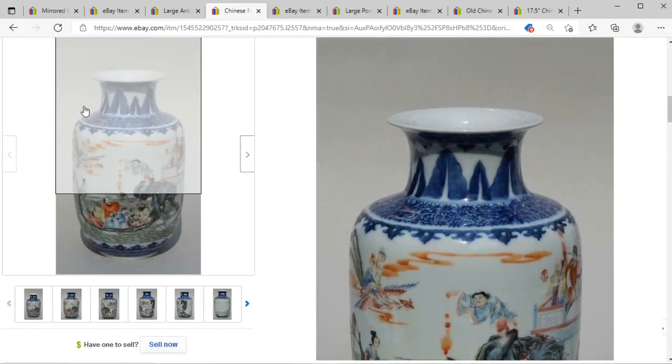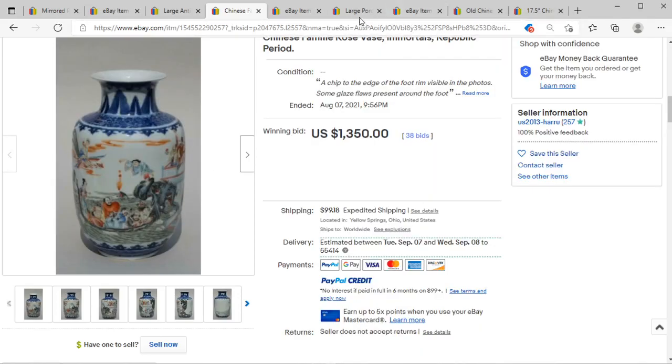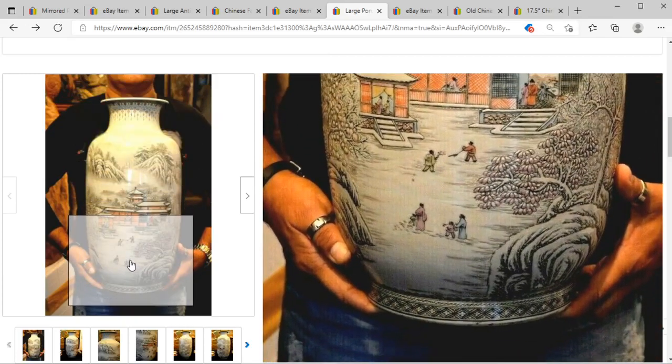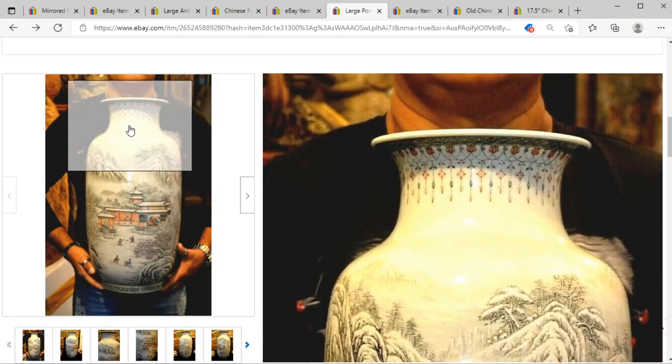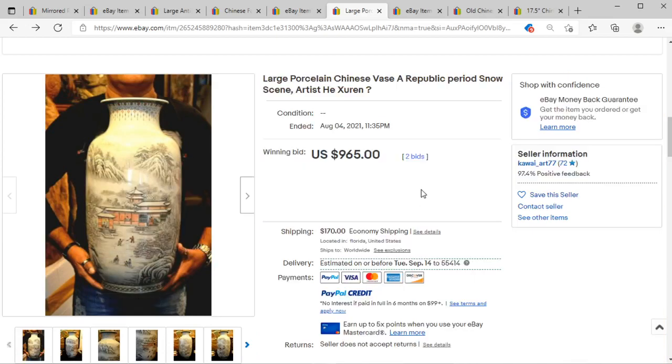We get this sort of very decorated top portion and a similar decoration around the base to almost encapsulate the center canvas. You'll see this also very much here. We get the similar setup, which is very typically Republic or early PRC.